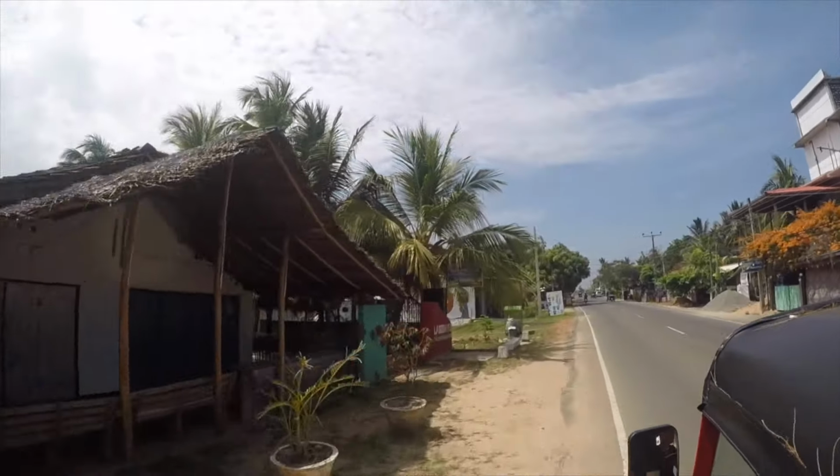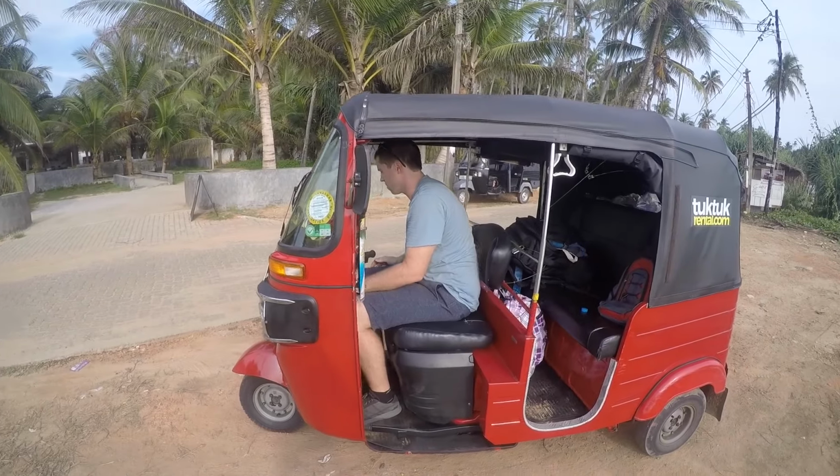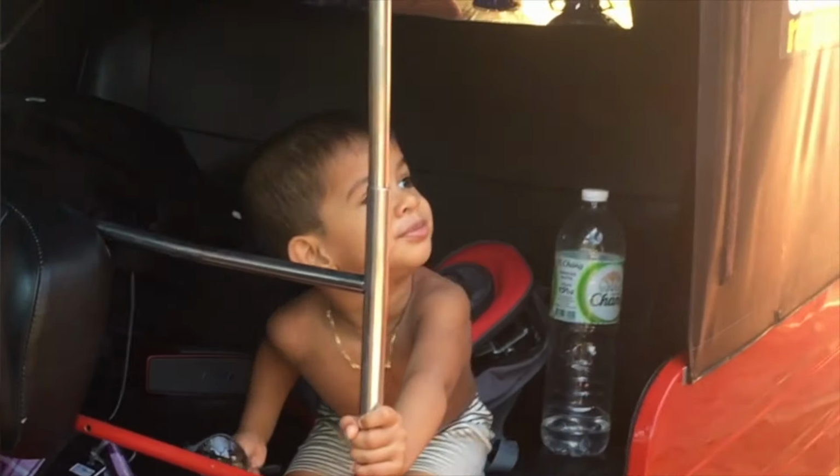The longer you rent, the cheaper it is. So pricing for renting our tuk-tuk started at 25 USD, but since we were there 21 days, it came down to 20 USD per day.